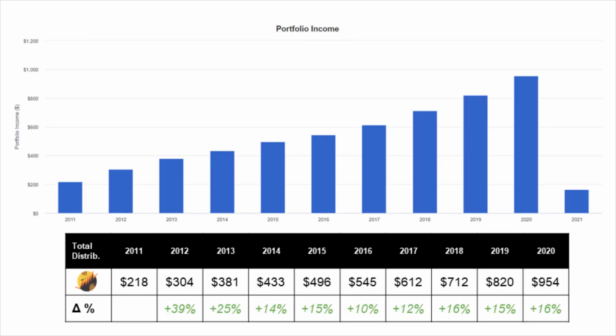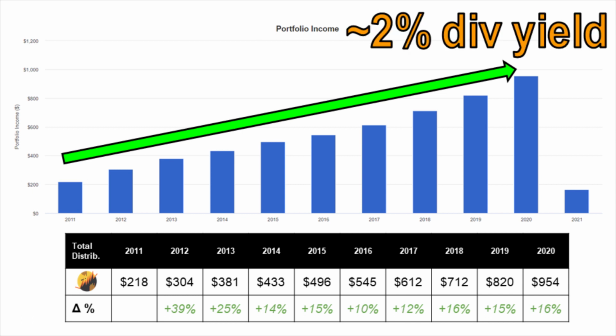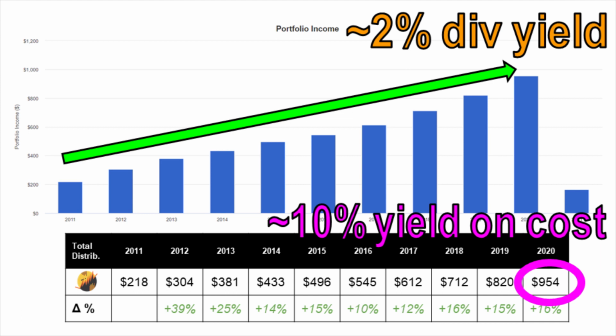Here's how portfolio income would be every year over the last decade. You'll find that portfolio income has increased every year regardless of when you started, with an average growth rate consistently high in the mid-teens. If you started this portfolio today, the dividend yield is roughly 2%, but you'll find that after a decade of consistent dividend growth, the $1,000 of current annual portfolio income on the simulated $10,000 initial investment became a 10% dividend yield on cost.